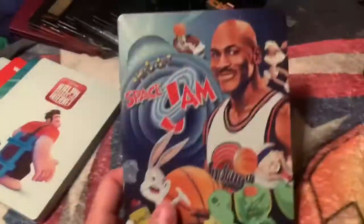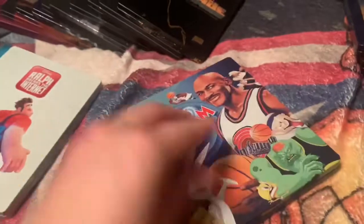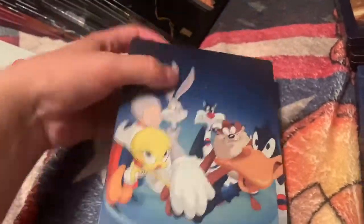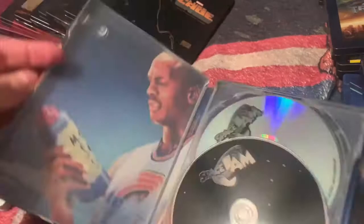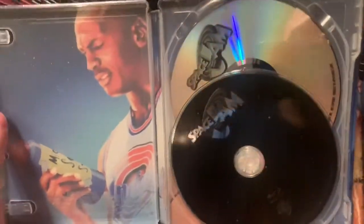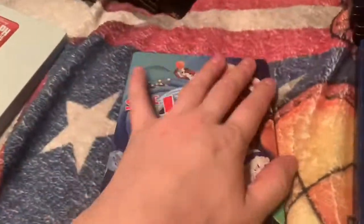We have Space Jam, which is another one that I believe was with the ones that came in the mail. If I can recall, I believe so. This one I was very hesitant about getting. It's a really good movie, but it just wasn't my favorite. I definitely am not excited for the sequel because I believe it has no potential. But who knows? We never know. That's the inside. Oh, DVD first. There's that.